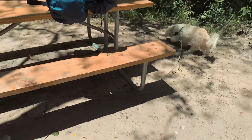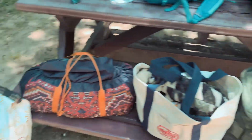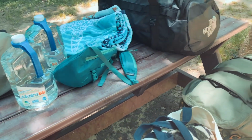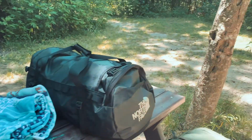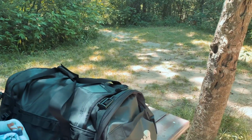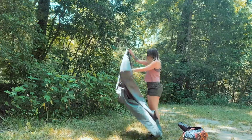It is his second time camping. He didn't have a great time last time, so hopefully he does better this time. Yep, so this is what we got. I think I'm gonna set the tent up over in this area and let's get to it.